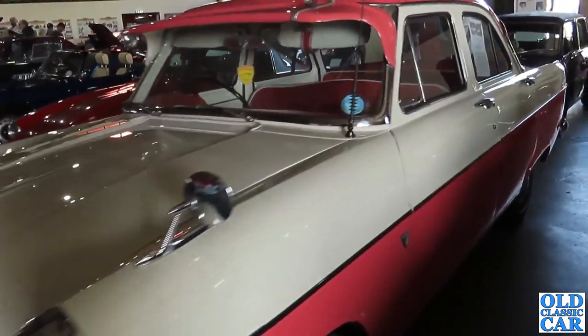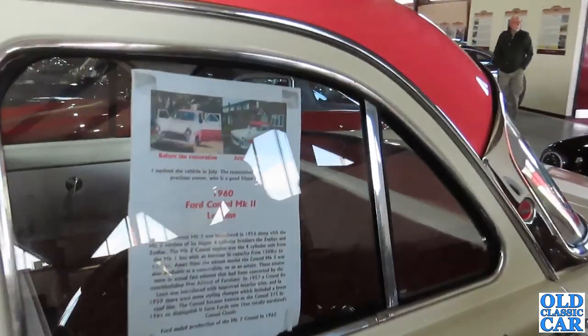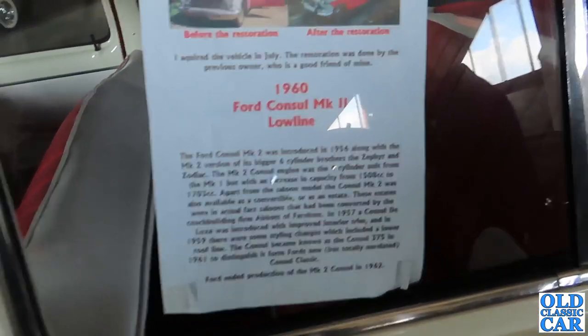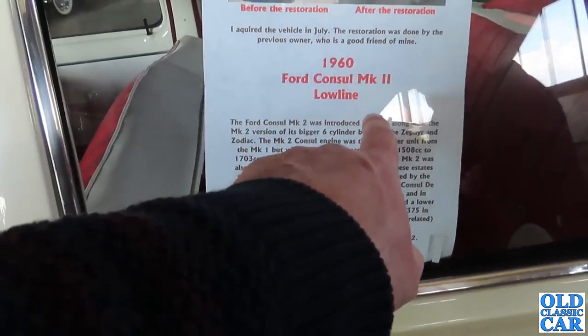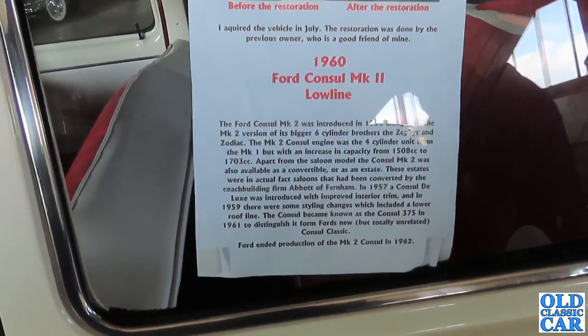So I'll have another look inside, and this console, fortunately, has a bit of information in the window. So this is a low-lying car. Yeah, the Ford Consul Mark II was introduced in 1956 along with the Mark II version of its bigger six-cylinder brothers, the Zephyr and the Zodiac.